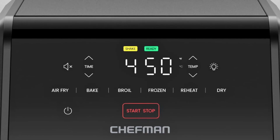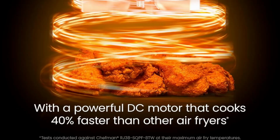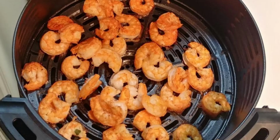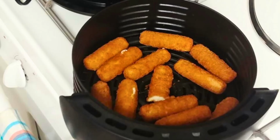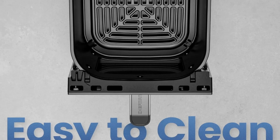Time-saving convenience: with 40% faster cooking and a large capacity, you can prepare family meals in minutes, freeing up time for what matters most. Versatility for every craving: from dehydrating fruit snacks to baking cookies or broiling salmon, this air fryer adapts to your culinary whims.